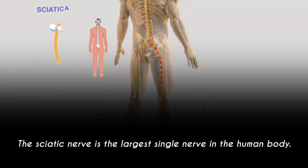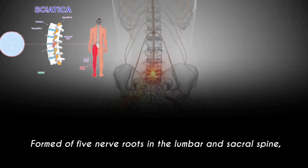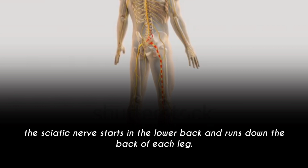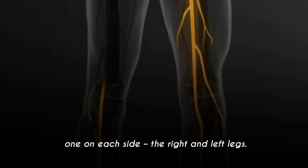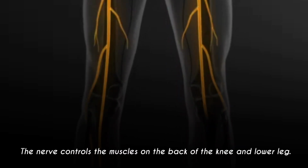The sciatic nerve is the largest single nerve in the human body, formed of 5 nerve roots in the lumbar and sacral spine. The sciatic nerve starts in the lower back and runs down the back of each leg. The body has 2 sciatic nerves, one on each side, the right and left legs. The nerve controls the muscles on the back of the knee and lower leg.